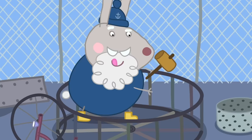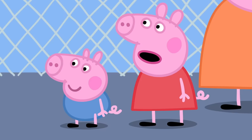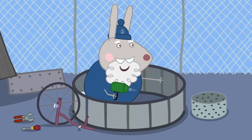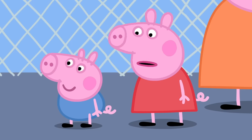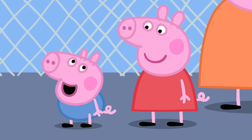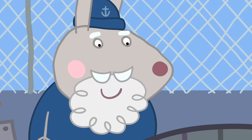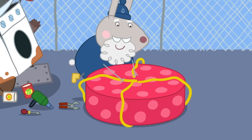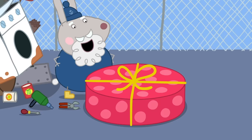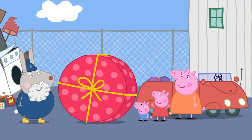Are you making a roundabout? No. Are you making a paddling pool? No. What do you think it's going to be, George? Dinosaur. No. I just need to wrap it up. Grumpy Rabbit is wrapping the present. Finished. Hooray! It's the biggest present ever!